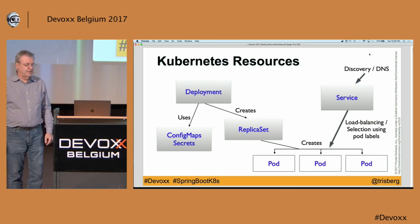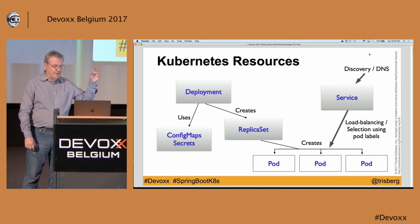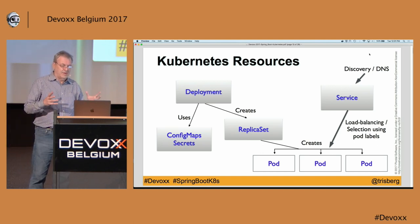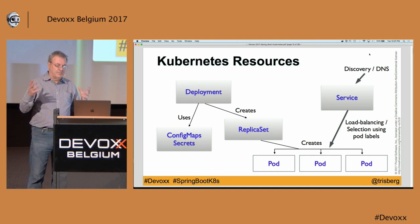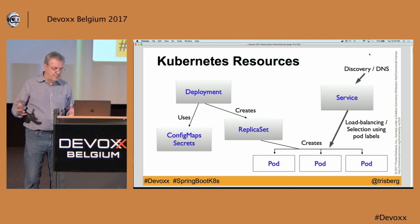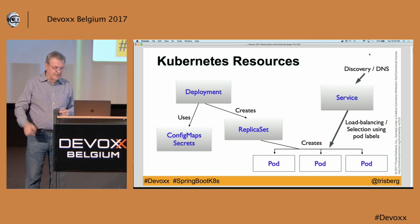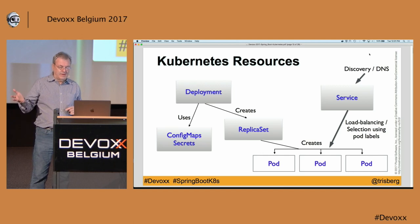So quickly, what we looked at, we have the deployment resources. They use config maps and secrets. And the deployment creates what is called a replica set, which will keep track of how many pods you asked for. If you ask for three, then it will keep three pods running for each app, for each deployment. And there's a service that lets you access these pods from the outside. And depending on where you run it, it might provide an external load balancing, which is not available in Minikube. But in Minikube, you can get to the service through the Minikube command and find out what port it's actually running on.